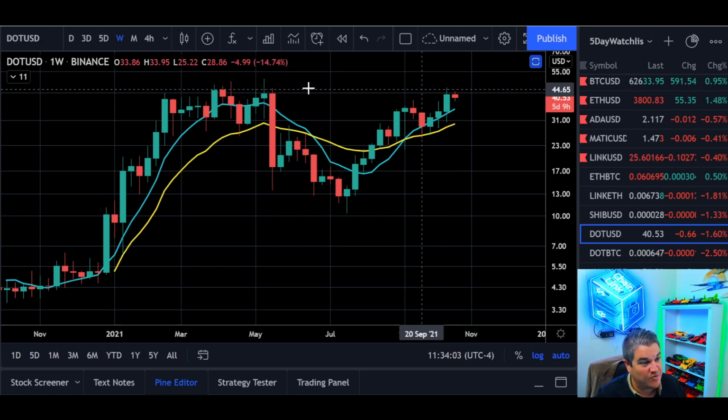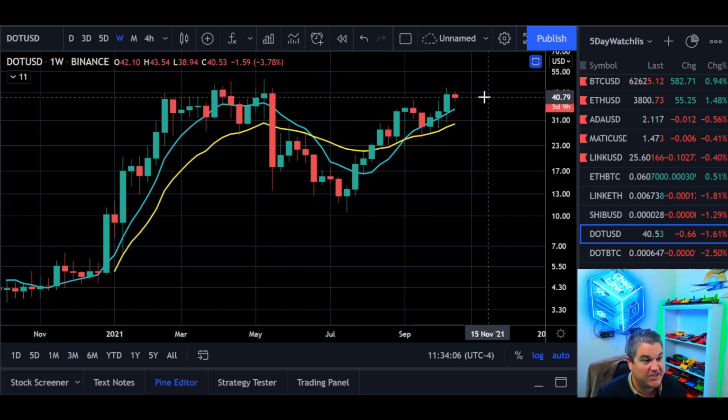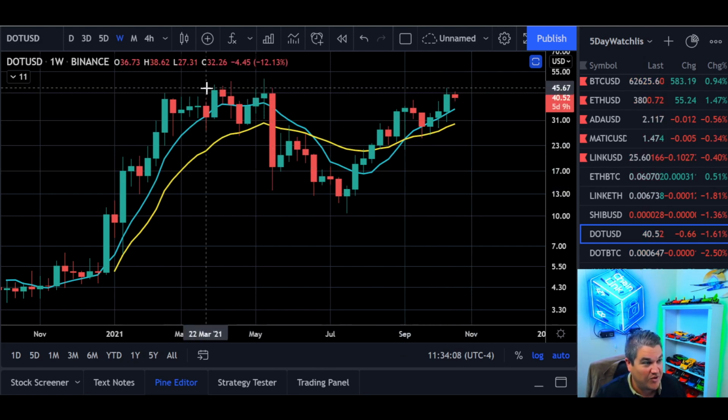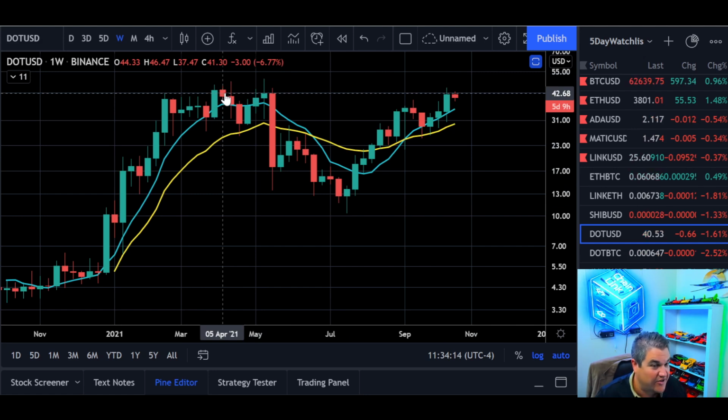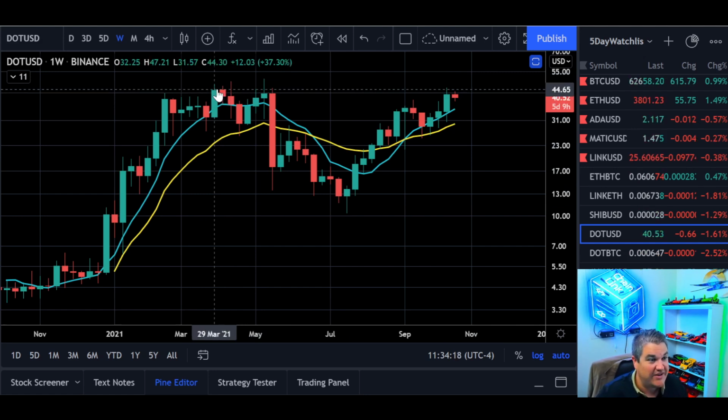So, DOT on the weekly. What do we got? Well, is this a nice formation? Yes, it is. Why? Well, look at our all-time highs. This is very similar to this bull formation that you can get on a lot of coins. Once you break the lid, it's called the lid line up here, you're often going to have an explosive move. And what's healthy is after your explosive move, you come back and test this and respring, recoil, and then you can make a more massive move.